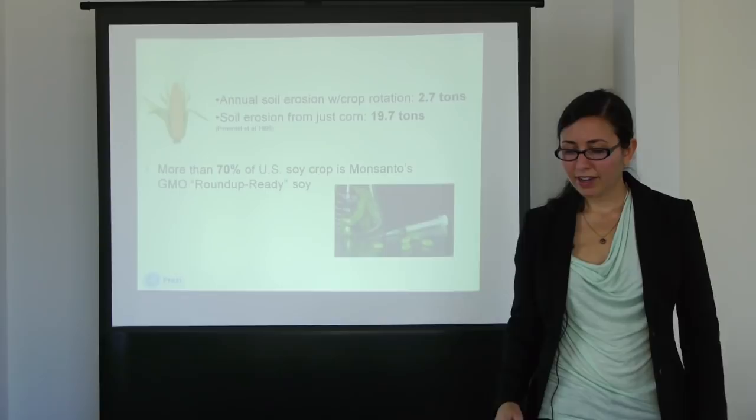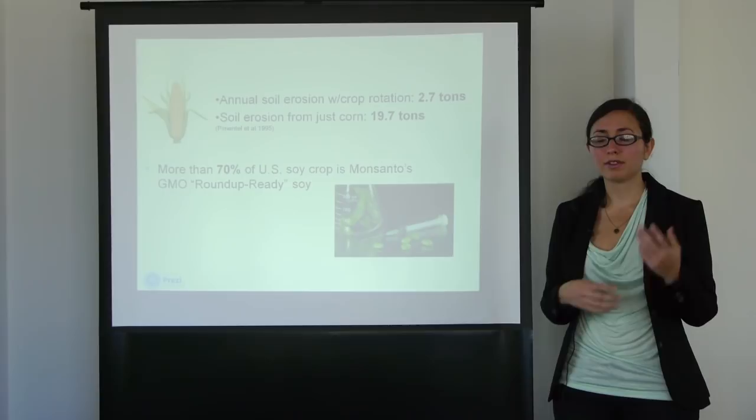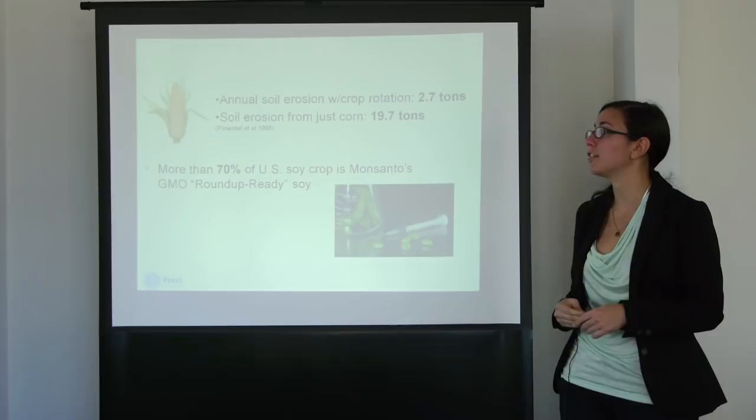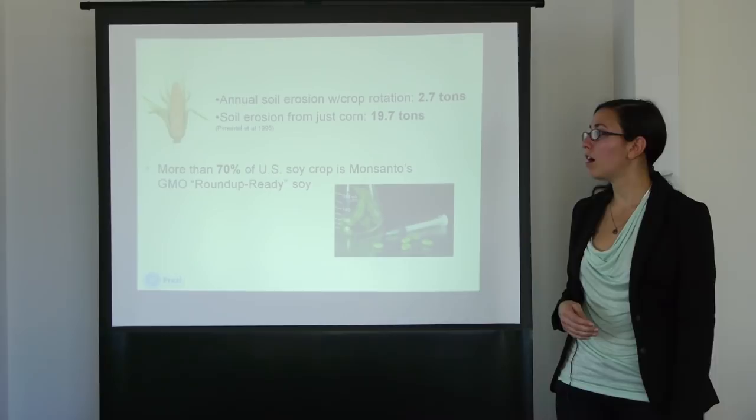This monoculture system, growing just corn and soy, is also really bad for the environment. Proper land management techniques require raising a variety of crops, tilling different crops. So raising just corn and soy results in nearly 10 times as much soil erosion. Our soil is literally blowing away because we're not using proper land management. Also, monoculture leads to higher rates of insects and fungus, so it necessitates higher pesticide use. As a result, more than 70% of the US soy crop is Monsanto's GMO Roundup Ready soy.